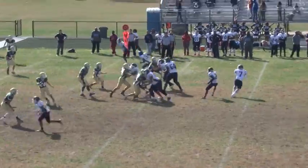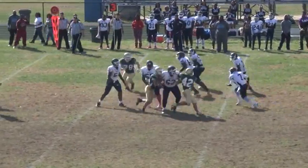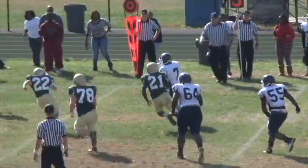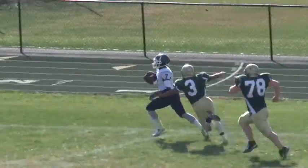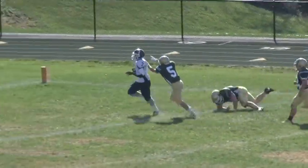But once again, it's talented Collegiate quarterback Daquan Brown. He takes it himself, and he makes a little move at the end for the 38-yard touchdown, and after another missed 2-point try, Collegiate trails 14-12.